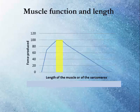So each muscle in your body has a specific length under which it is able to generate the maximum amount of force. If it's too short or if it's too long, it's not able to generate the maximum amount of force. And we want our muscles to be consistently, regularly generating their maximum amount of force. Obviously, it's not something that's going to be done all the time, 24/7, but they need to be able to do that.